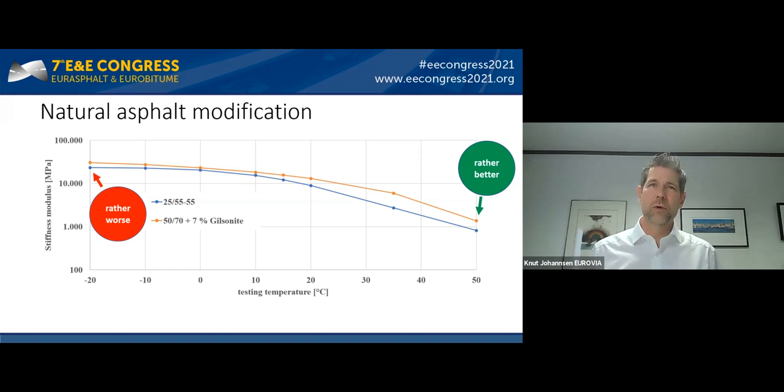So that's the reason why we normally do that modification only in binder and base courses and not in the wearing course. For the wearing course, we have a different solution, which consists of a high polymer modified binder in order to have a very elastic wearing course to prevent cracking, to prevent open joints or seams, and mainly to prevent water pouring into the pavement.